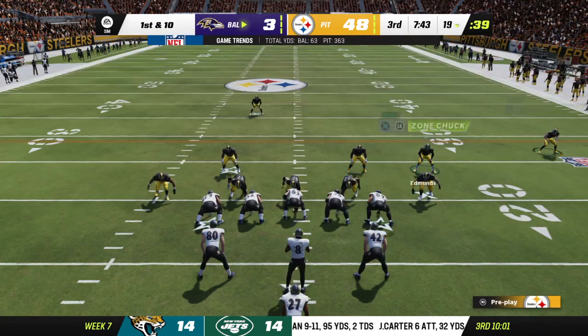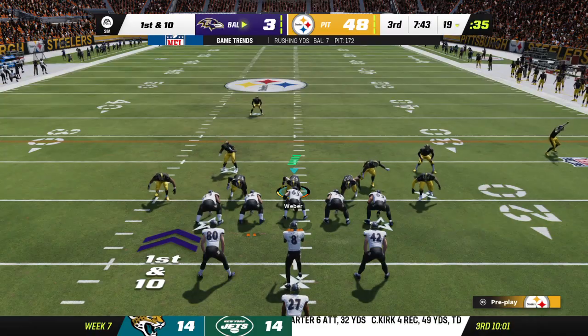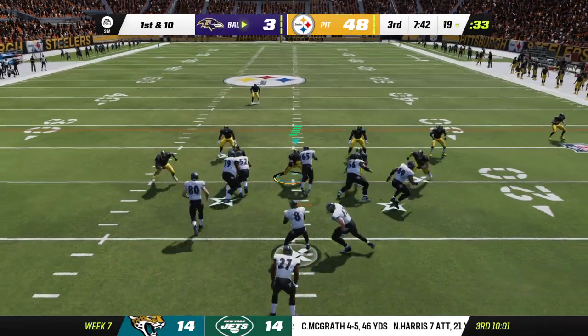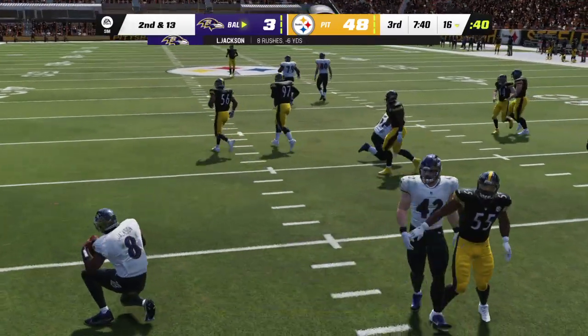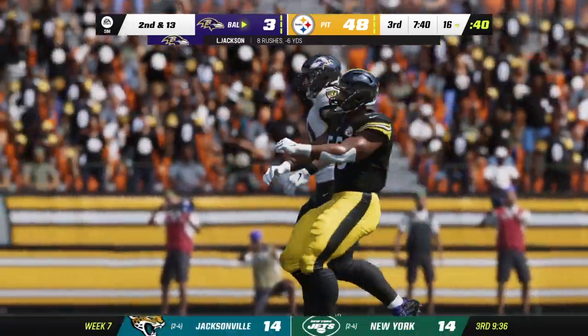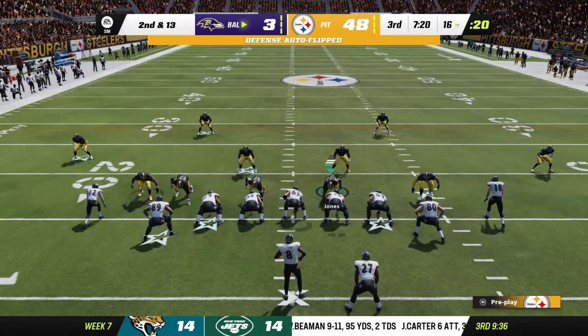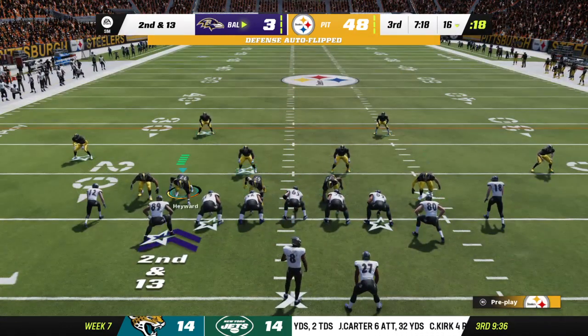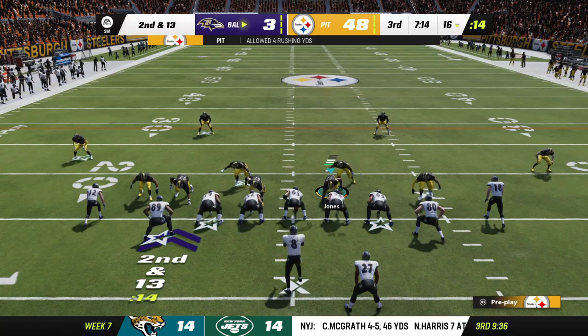The Raven offense set at the line for this next drive. They'll start out here with the option left. And they'll blow that one up back at the 16-yard line. A 3-yard loss to start the drive. They'll look to make that up and then some on 2nd and 13.